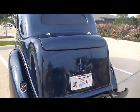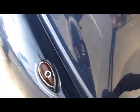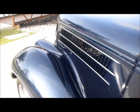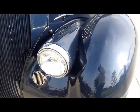Got some nice pinstriping on it. Got Frenched-in tail lights. 40 Chevrolet headlights. Look very cool.